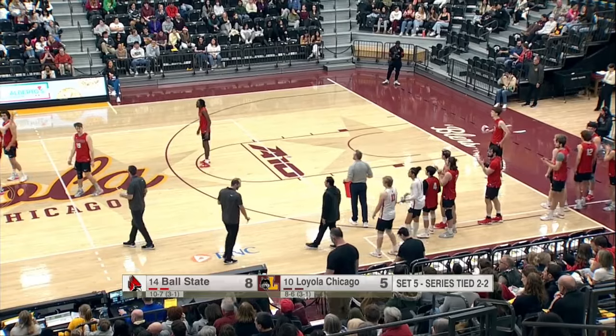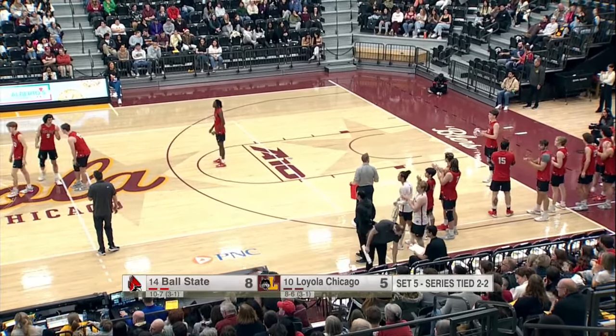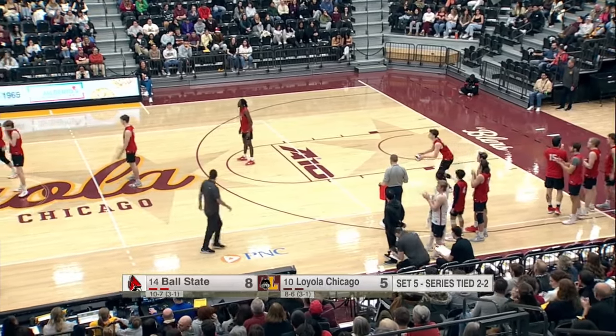And he might be the set. And it's going to be on your quarterback right now. You know, it's Machado for Ball State. It's going to be Mangan for Loyola, understanding who to set when.